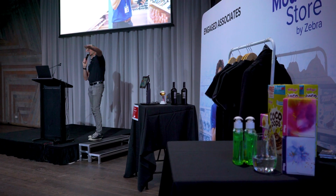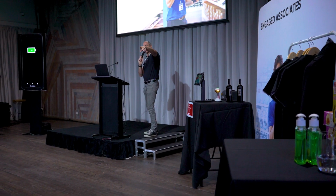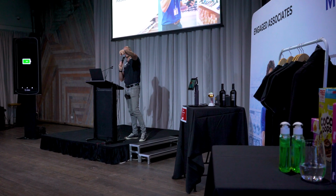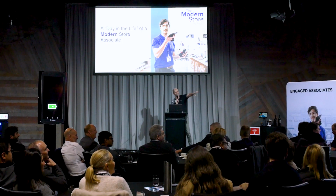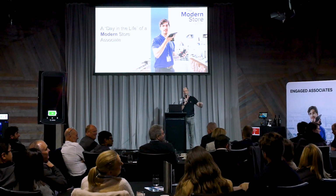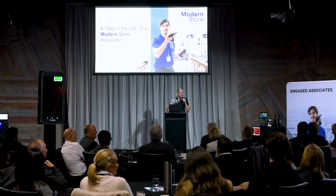Now over near where Calvin's standing, and JC, you can see behind JC there's a button saying click and collect. And behind Calvin, there is a sign he's about to push over called Elevated Customer Experience. And you can see a car there. That's the click and collect area. All right, so that is the modern store.